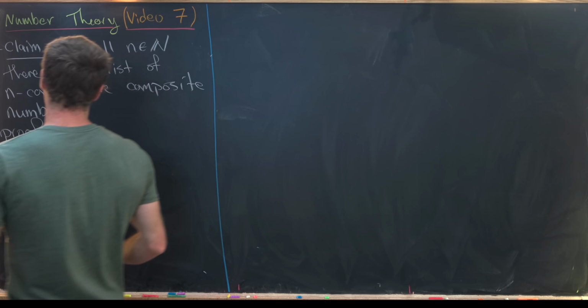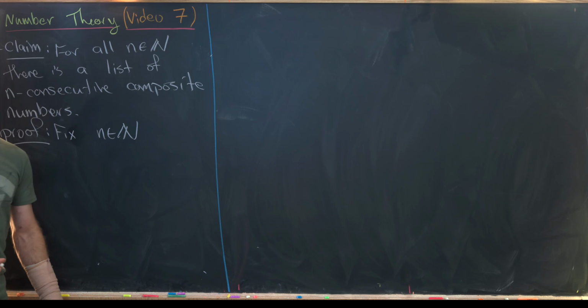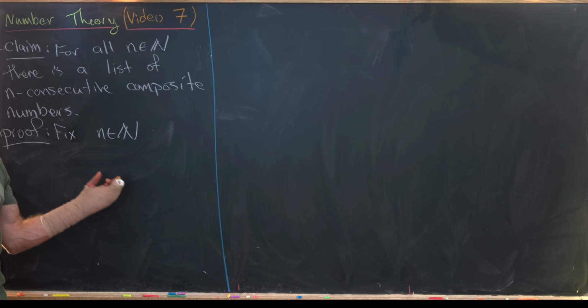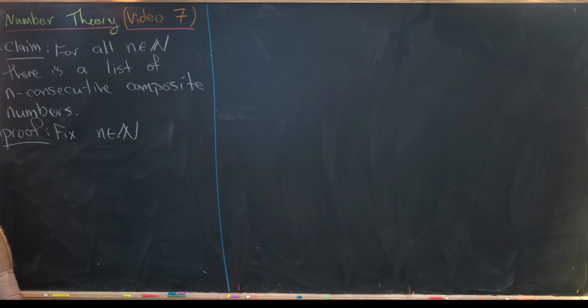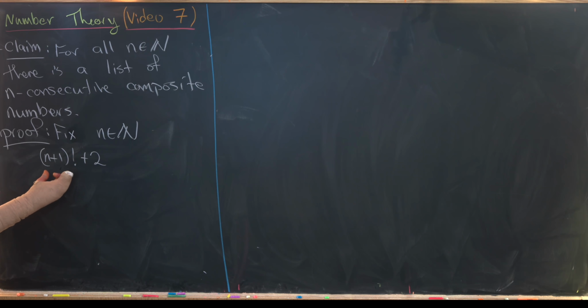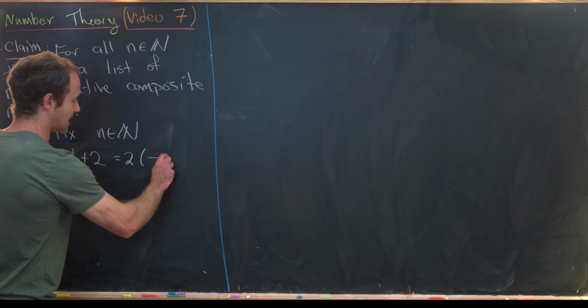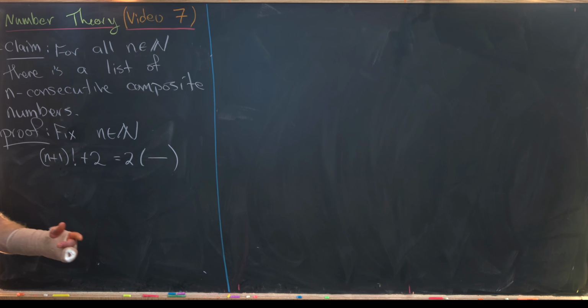Okay, so let's do it. So let's fix our n, which is a natural number. And now we can make a list of n consecutive composite numbers, and we can do it in the following way. We'll take (n plus 1) factorial plus 2. Well, let's notice that (n plus 1) factorial will definitely be a multiple of 2, because since n is a natural number, that means n plus 1 is definitely bigger than or equal to 2. So that means we can write this as 2 times something. I'll just write it like that. And that's because this is divisible by 2 and this is divisible by 2.